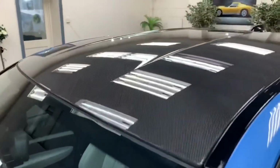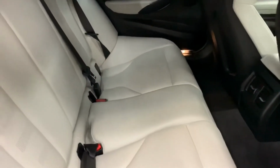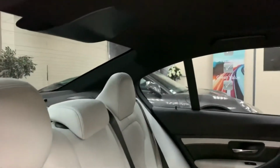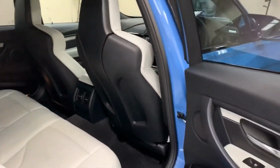Now, yes, they are very expensive. Of course, seeing that comes with a carbon roof. It's around 60 to 65k for some of them. I've seen them at that price at least new. Now, obviously, they are going to go down in price. But what I love about these is the technology in them is amazing.